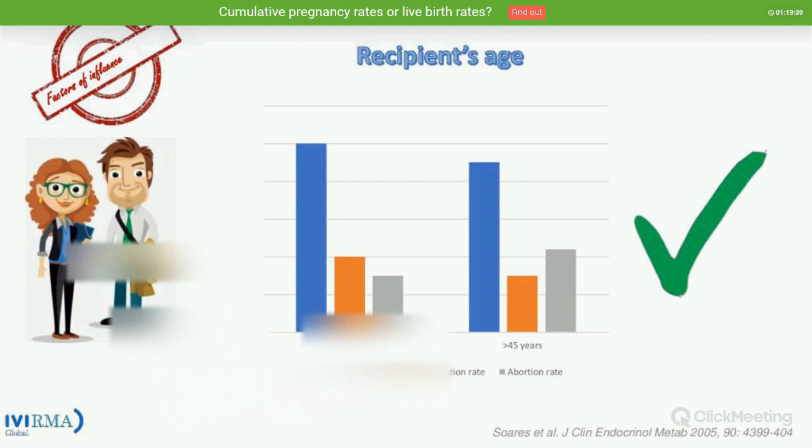What about the age? It is true that there are a lot of reports of pregnancy in women older than 50 years. In Spain it is not allowed to do any IVF treatment in women older than 50. Our top is 50 years old, but we analyzed our own patients and divided them into groups: older and younger than 45 years old. And we found differences at 45 years. Women older than 45 years have a lower implantation rate, lower pregnancy rates, and more problems during the pregnancy.